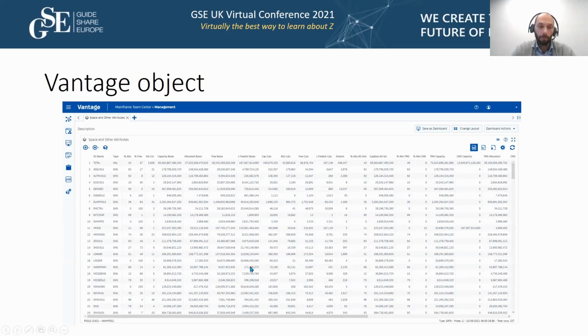All right. On the bottom left, we have here the ID of the object. In this case, the ID is pools, and we have the system name and the started task name, the Vantage SAMS.